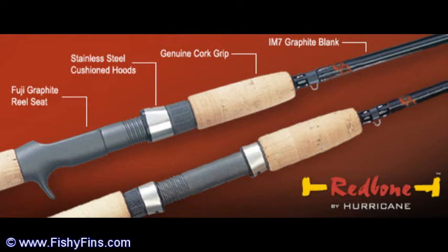And you look at even some of these rods they're selling for $100 at the discount stores here locally, and you get a nice fish on there and you start wrenching down on that reel, and it's going to snap right out of that little plastic holder that they put on them. And you get a rod like this, all graphite reel seat, a nice stainless steel seat for the reel. It's going to hold up.